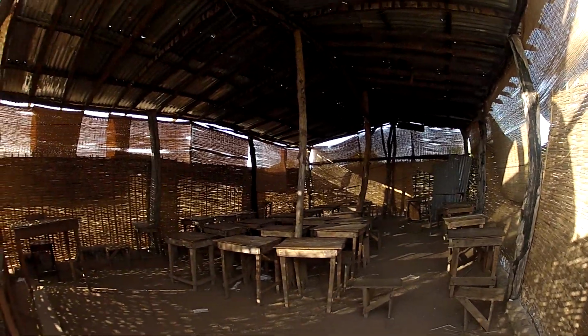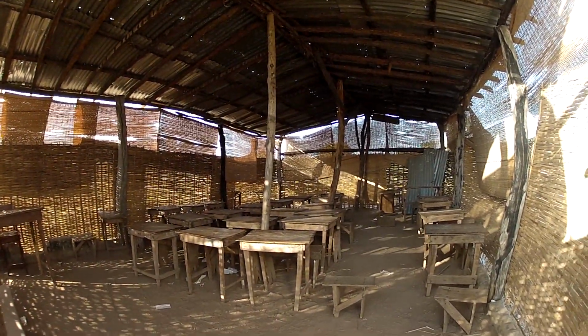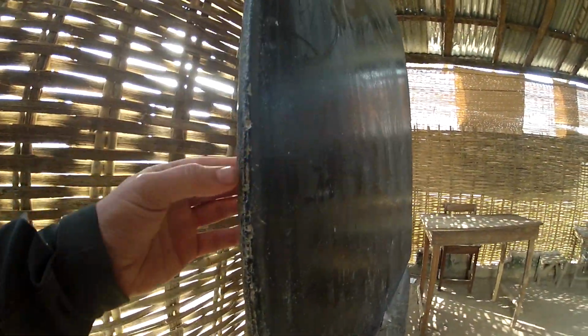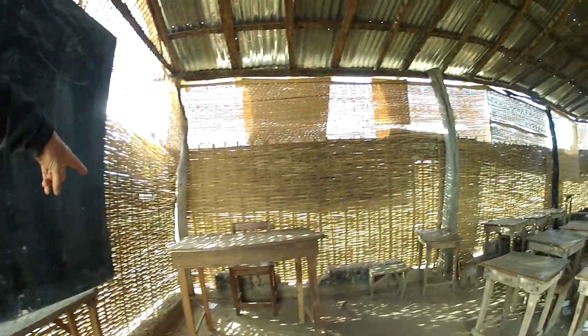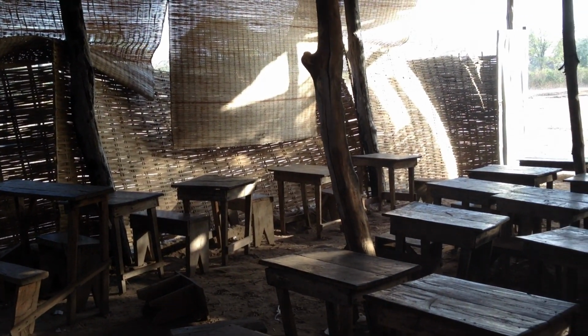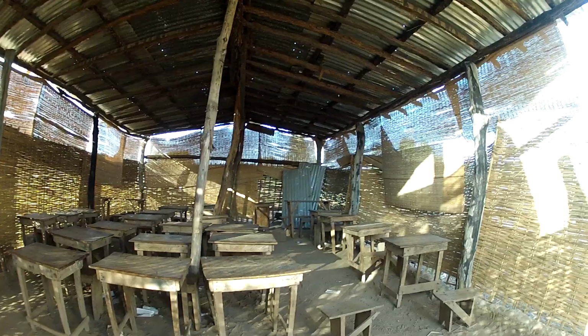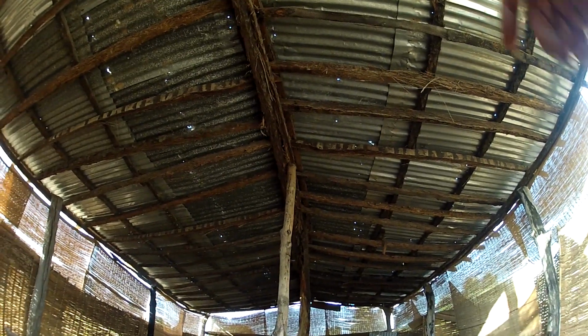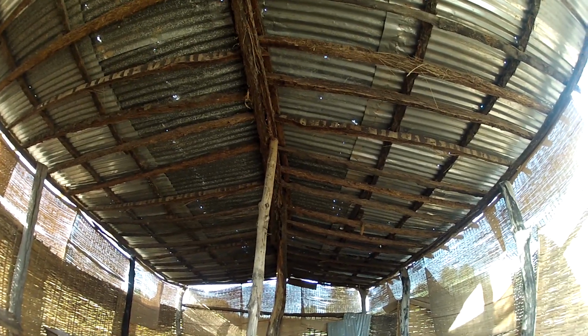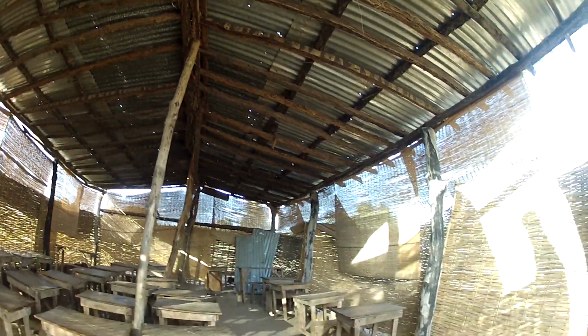And this is the classroom for all their children. This is the blackboard. You can see it's a piece of plywood. It's been painted black. Here's the teacher's desk, and here's the children's desk. The roof is made from some type of wood with sheet metal over top of that.